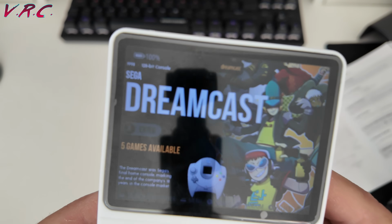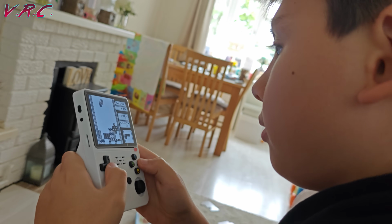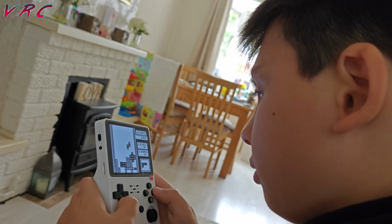It's also really good for my son to allow him to discover the games that I loved. We put Tetris on here, so black and white Game Boy game, but obviously this is ideal for it because it looks like a Game Boy and it's tiny, and he loved it. So he discovered Tetris for the first time on this.